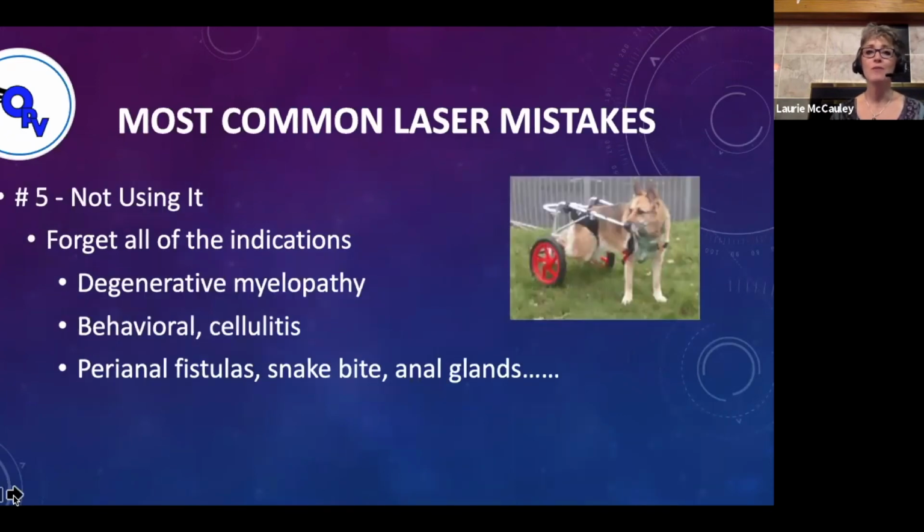Degenerative myelopathy, there's new studies out on how laser can help that significantly increase life expectancy. Behavioral, again, treating the brain to help with behavioral issues that before we had drugs if we had drugs. Cellulitis. Get rid of that extra fluid. We could do it. And then, of course, I started with the ones that were most obvious, and then we get to the bottom ones, right?